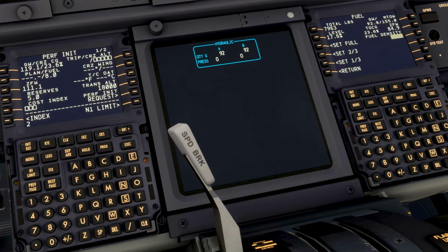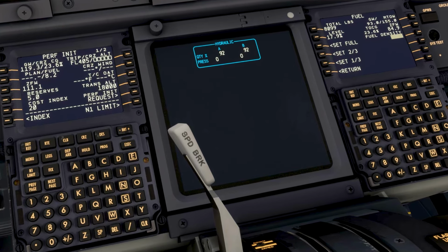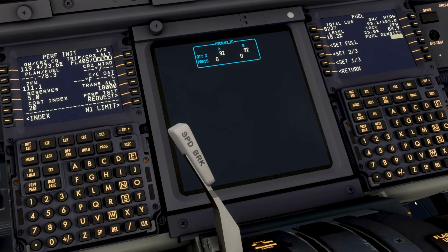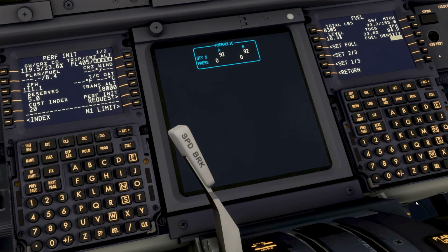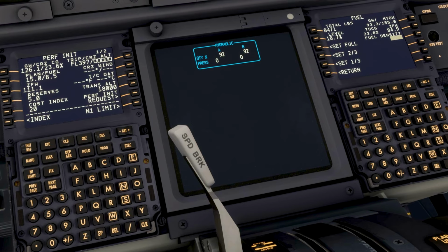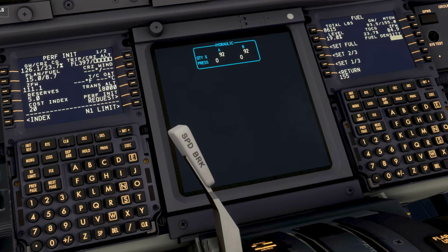Cost index is going to be 20. We probably have a pretty strong headwind. We're planning on fuel here with 15,400. By the time we take off, we're talking 15.2, maybe 15 even. So we'll just go 15,000 even. We cannot go below 14.8. That's our minimum fuel when we depart.